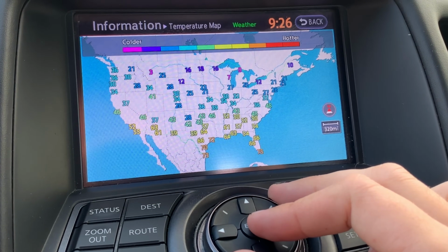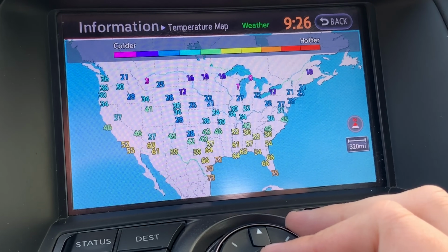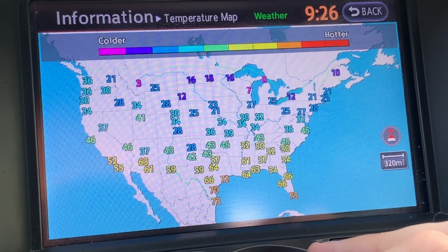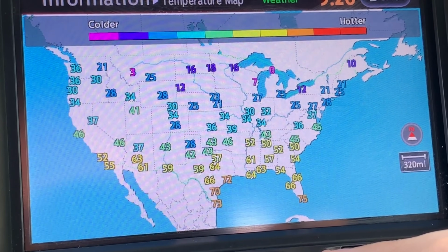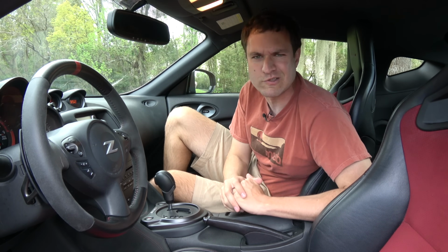Well, it's looking like it's going to be 3 out there in Montana. Bet those people wish they were down in Houston, where it's going to be 72. We got a nice big cold front coming across the northern plains. Down here in Florida, it's going to be 66 and sunny with a light chance of rain. Back to you, Roger, in the studio with traffic. How are things looking out there?